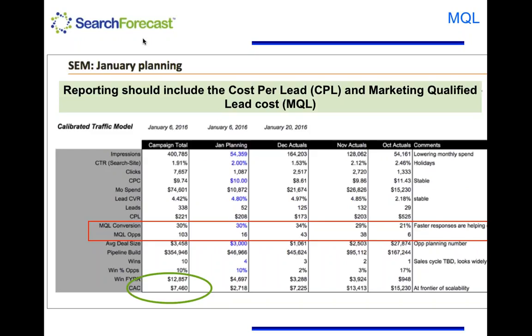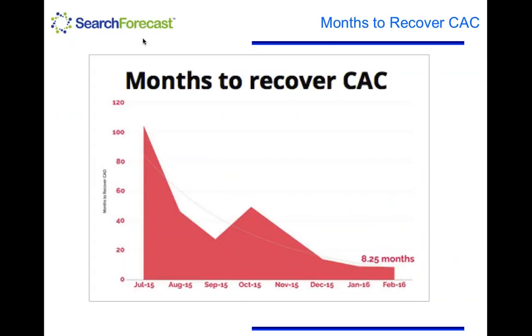And I'm going to talk a little bit about cost of customer acquisition, and you'll see in the green circle there, for this particular client, the cost of acquisition is almost $7,500. So this is a type of granular reporting that you need to be giving to your investors.